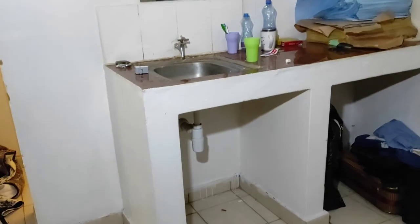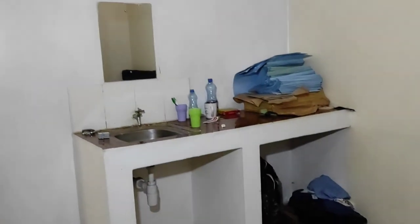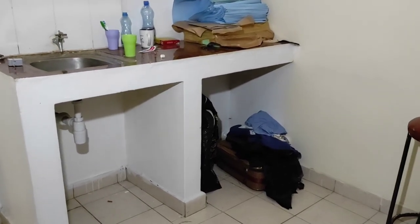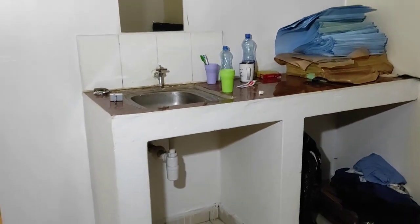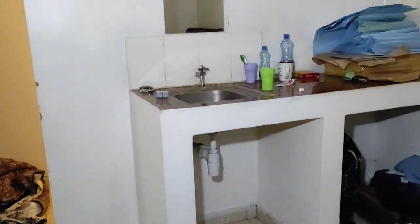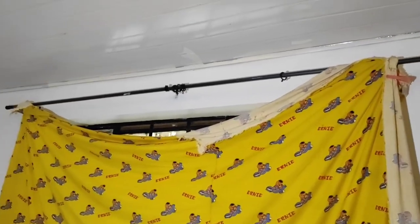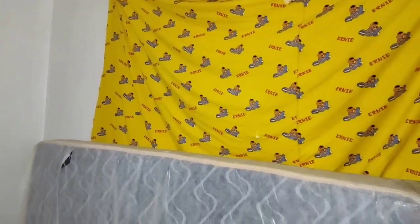And then this is the sink area. It has a small mirror. The wall is white, so just some of our stuff. Anyway, we have a lot of work to do with this room. That will be the kitchen area. We have this plain wall over here as well, so we also have a lot of work to do here. We are thinking of adding a wallpaper. On this window, we'll definitely add a nice curtain that will bring light to the room, because this room is a bit dark.